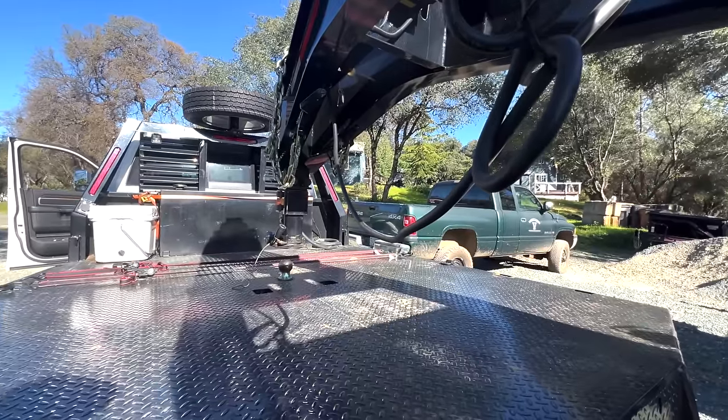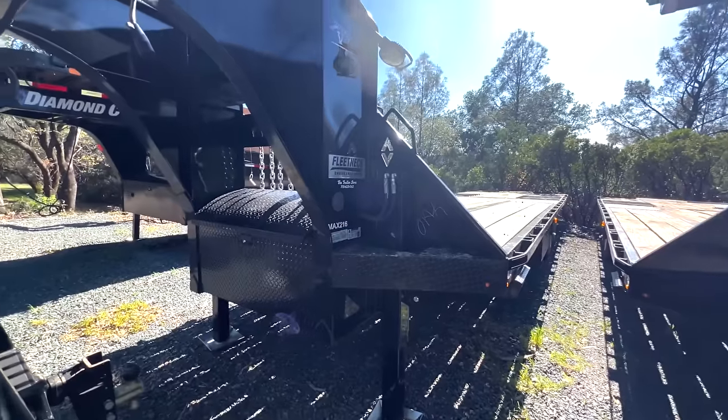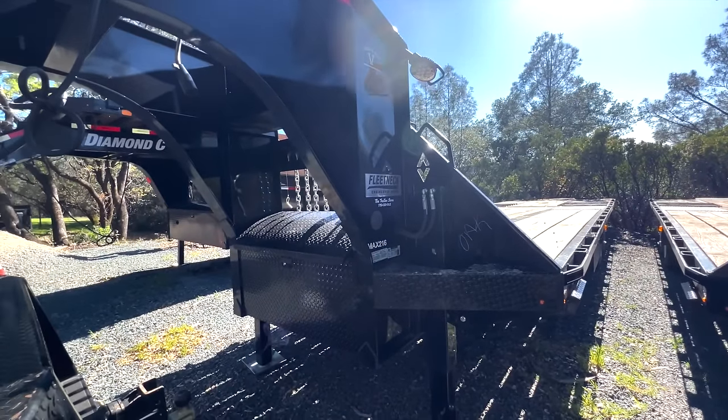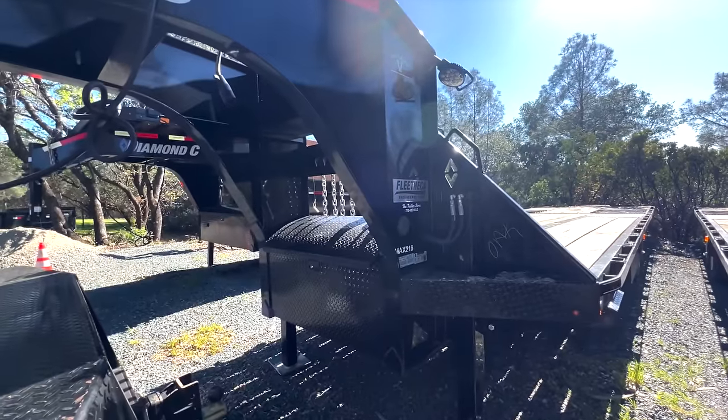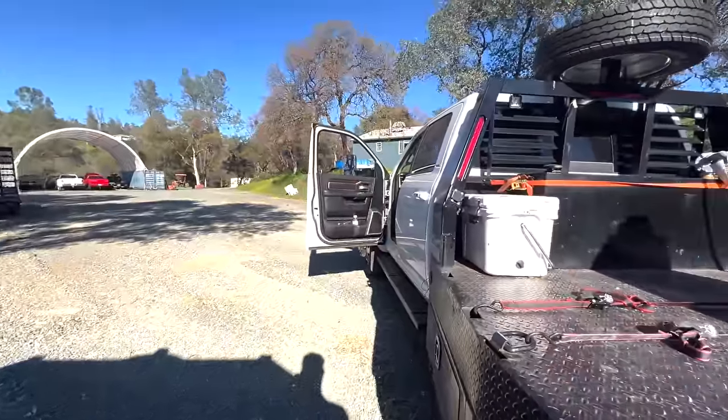It's just so legit. After being on the job all day and hauling equipment, the last thing that you want to do is crank on that rig right there. Even the little tiny trailer over there, I'll show you.